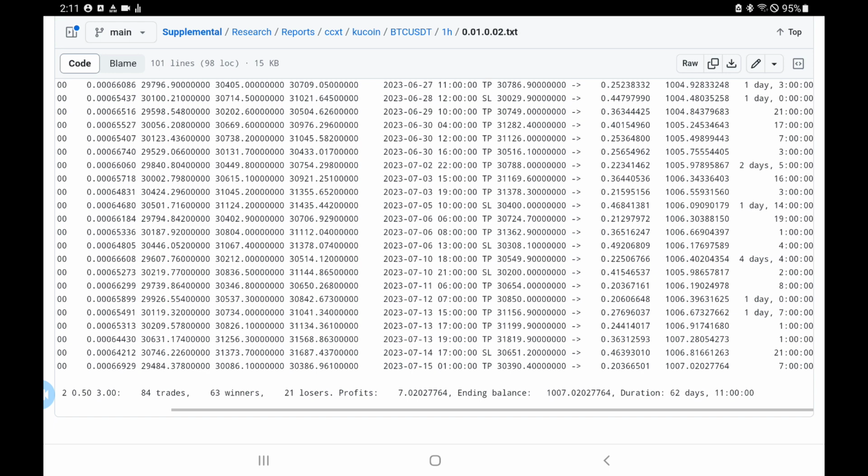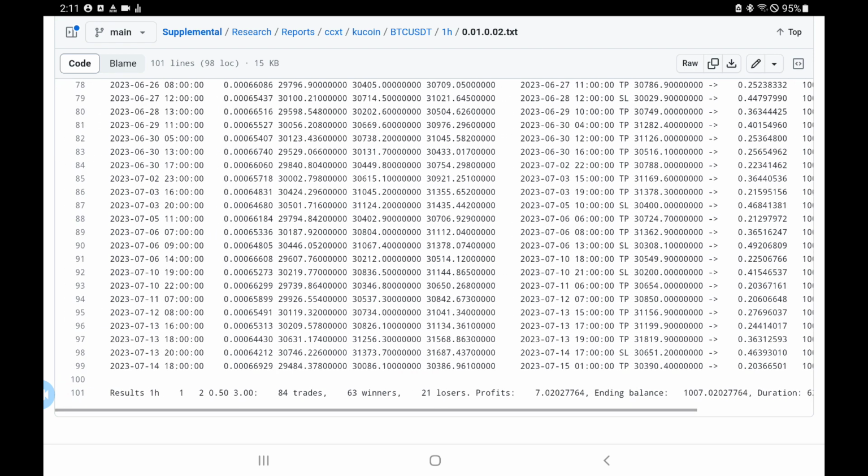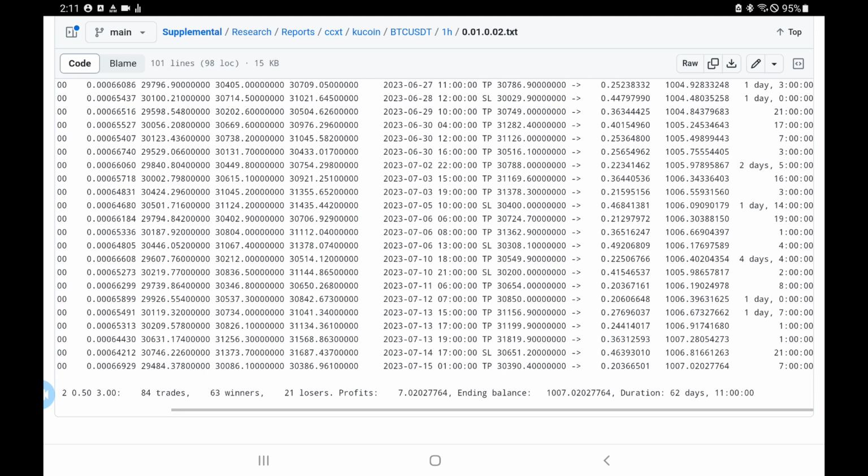All of these trades, through the correlation of take profit and stop loss, are 62 days and 11 hours. That is what this time frame represents in terms of duration. And you can see through the date time column exactly how that plays out, and through the duration column how long you will hold on to your trades. Some trades as high as 4 days, some trades only for 1 hour, because this is using the 1 hour time frame. So let's see the next table.